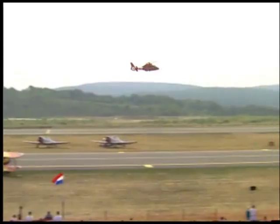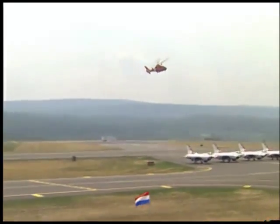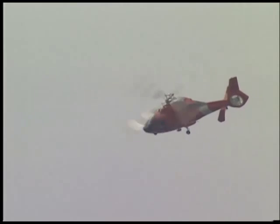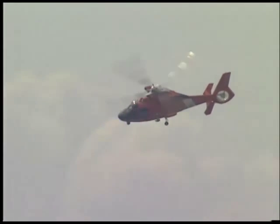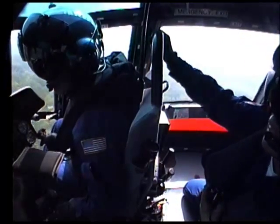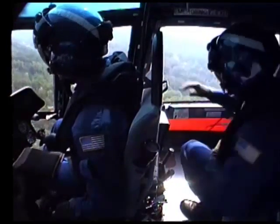The pass that they're making now, the high-speed pass in the HH-65, would simulate locating someone in distress out on the seas, perhaps in a disabled vessel. And you can see that we have someone out there on the field who has deployed a red smoke grenade. These are good for door. Roger that. Door's coming up.